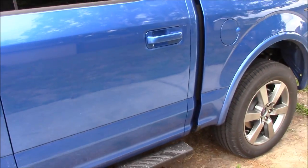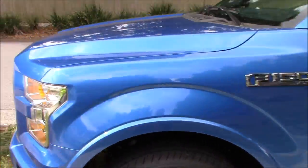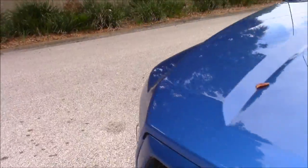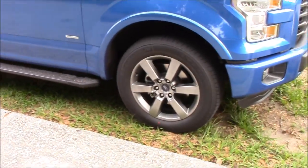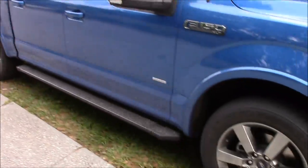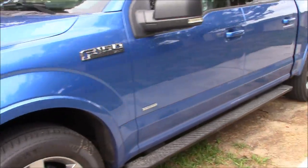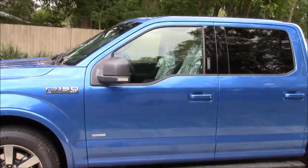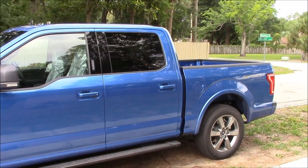Not too bad. I did notice some buffer trails in this area, which I'm not happy with. Unfortunately, I don't have any time any time soon to polish this thing. So the plan is going to be to wash, clay bar, and put Vitality Shield on it. Get the wheels cleaned up really nice and that kind of thing. So it's nice and protected. So I'm gonna go ahead and get started on that so that I'm done with it for a little bit.